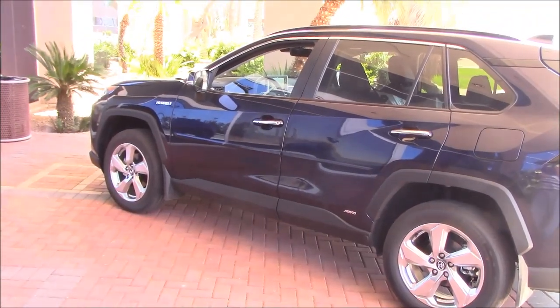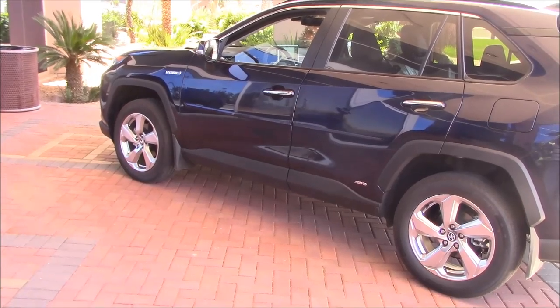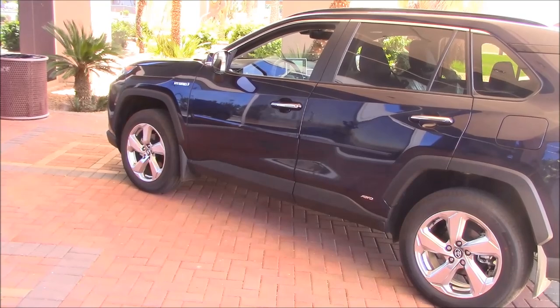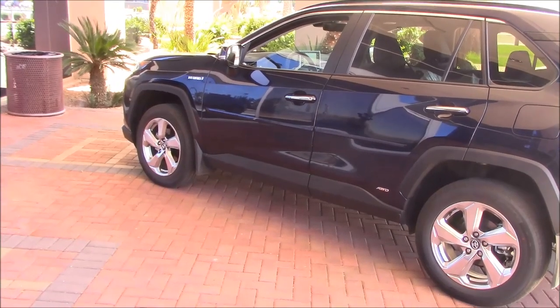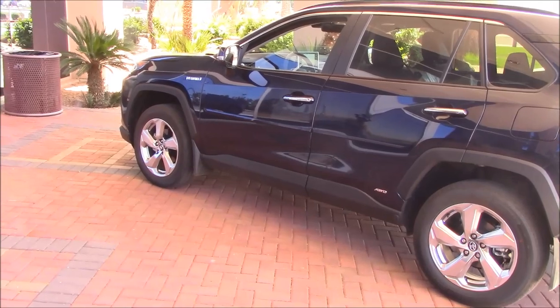But wait, Toyota hybrid lovers, there's more available. It's called the Toyota RAV Hybrid Prime. That vehicle has a plug-in option that allows you to drive electric only for 42 miles. I think the price starts around $45,000. We do have one in the warehouse, and I'll be testing and driving that next week.